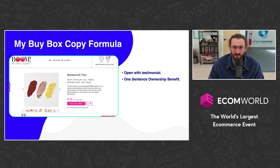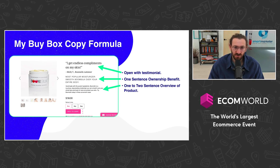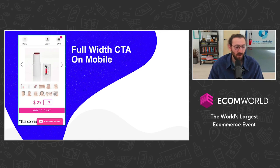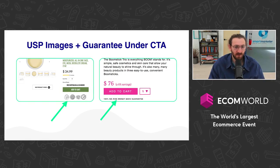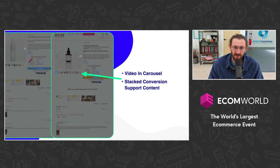Don't forget my buy box formula: open with a testimonial, 1 sentence ownership benefit, 1 to 2 sentence overview of the product. And that just shows that off there. Don't forget that full width button on mobile, and don't forget those USPs under the add to cart button. And don't forget your video in the carousel, and don't forget your stacked conversion support content.